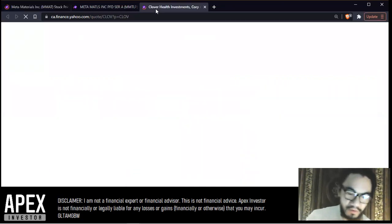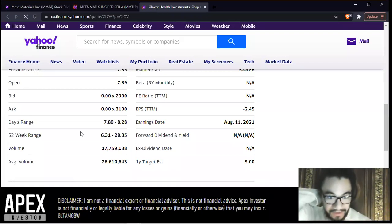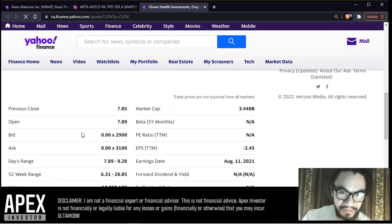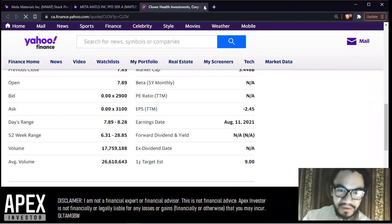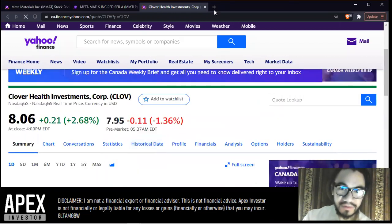I'm going to look at Clover next. Okay, so Clover: 7.89 to 8.28. The 52-week range was 6.31 to 28.85. Volume was okay. It wasn't that great, but it wasn't horrible. It was below average anyhow. So yeah, the support is definitely $6 to $7. Still waiting for this to go down to $7 even.